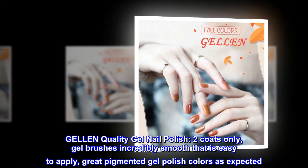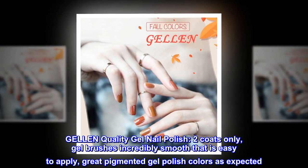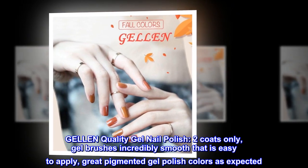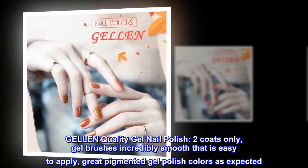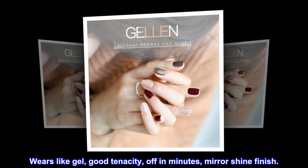GELLEN Quality Gel Nail Polish. 2 coats only. The gel brush is incredibly smooth and easy to apply. Great pigmented gel polish colors, as expected. Wears like gel, good tenacity, comes off in minutes, mirror shine finish.